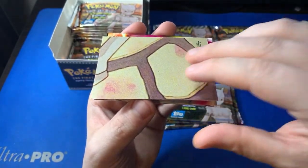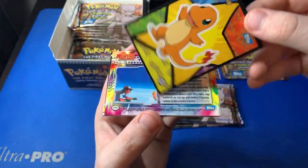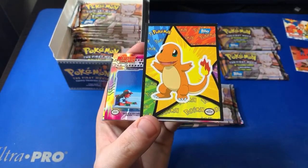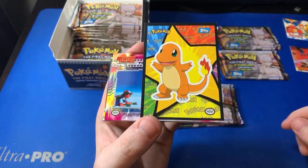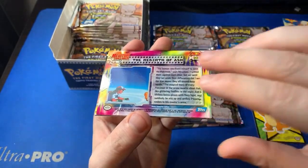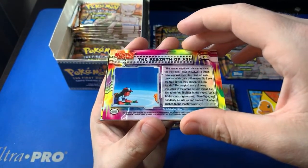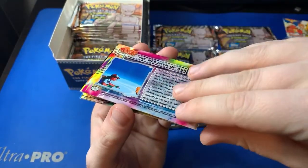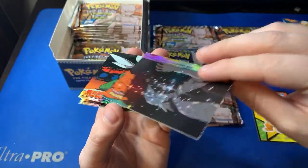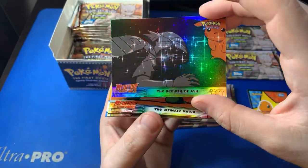I don't know what this card is. Oh, nice. There we go. So we got, this is one of the sticker cards. So this is one of the insert cards. This is kind of one of the chases that you can get out of here. So we got the sticker Charmander. Nice. So we'll put that in a sleeve in a second. So the Rebirth of Ash, I think this might be our holo card. So this is where Pikachu's tears brought Ash back to life.